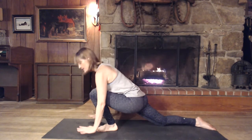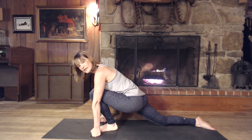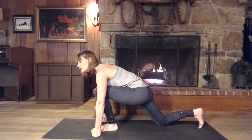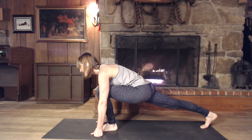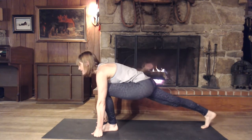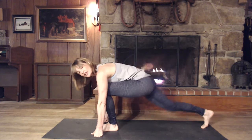Hands come down on either side of the feet, flat palms, fingertips, or wrists, fists, whatever feels right for you. Tuck that back toe. Activate the glute of the leg that's in back. Extend that knee and relax down. Extend the knee and relax down. Make sure that you're really conscientiously thinking about activating your glute on that back leg to come into that full extension.